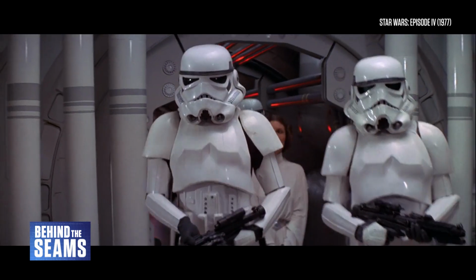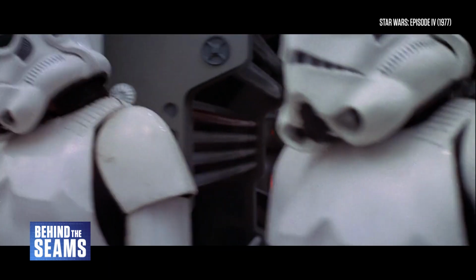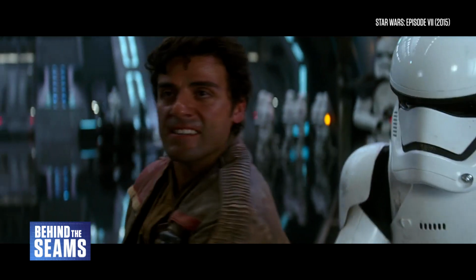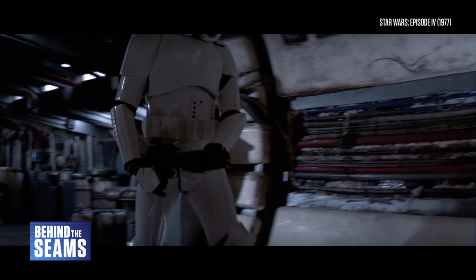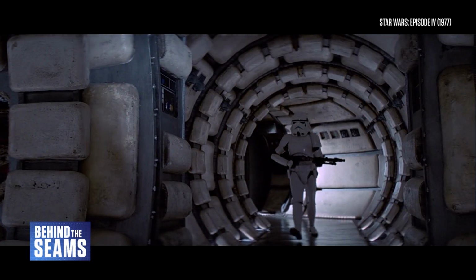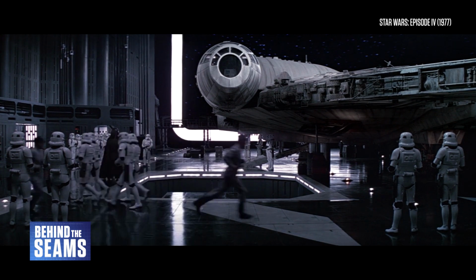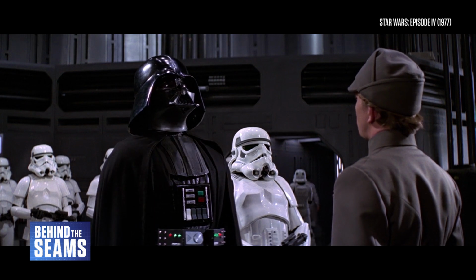Stormtroopers are one of the most iconic images in the Star Wars franchise, which is kind of weird when you really think about it. Until Finn arrived in The Force Awakens, we never met a Stormtrooper with a meaningful role or personality. En masse, they represent the power of the Empire, but unlike Darth Vader, they're not cool or impressive.